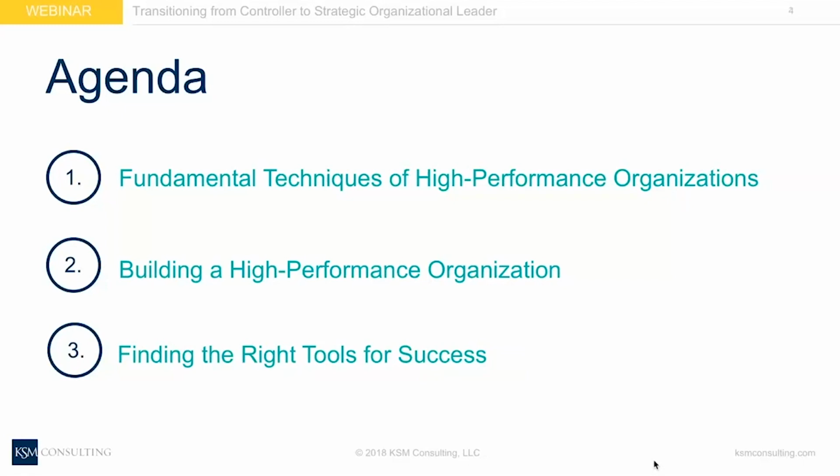So, with that, let's dive into the subject at hand. We've got an agenda here for you. We're going to cover three things. Talk about some fundamental techniques that we see of high-performing organizations. We'll talk about building a high-performance organization for you as a controller leading that exercise. And then lastly, talk about finding and using the right tools for success within the organization.